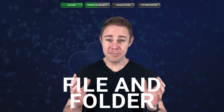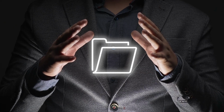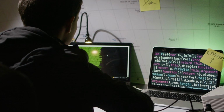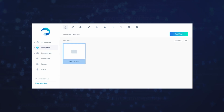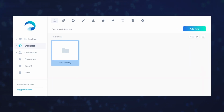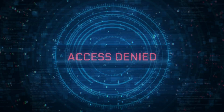Well, everything. I mean, even file and folder names get encrypted on your device before it uploads to the cloud servers, meaning no personal data can be intercepted or understood by hackers during the transfer. I'm also happy to see that Icedrive employs a zero-knowledge encryption protocol, which means that Icedrive itself has zero access to decrypt and see your data, and no one but you will ever be able to unlock your files.